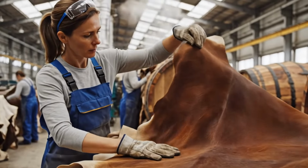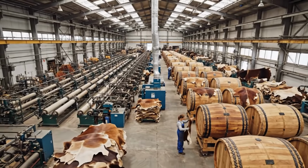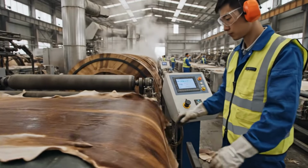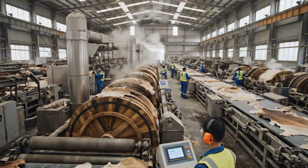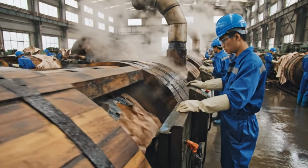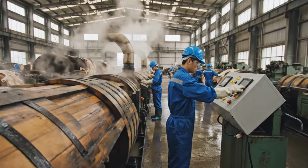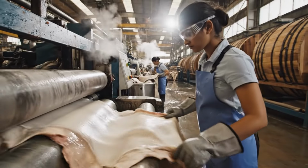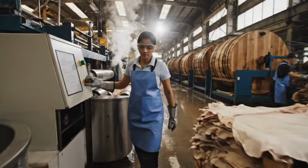This scene depicts step 123 of the leather production process. This scene depicts step 124 of the leather production process. This scene depicts step 122 of the leather production process. This scene depicts step 121 of the leather production process.